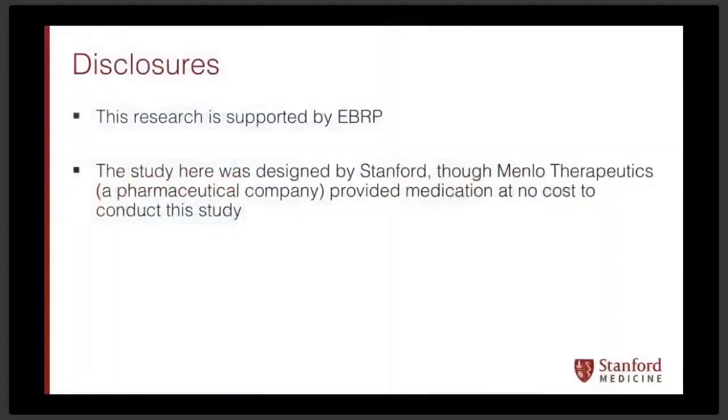In terms of disclosures, this research is supported by EBRP, and the study here was designed by the team at Stanford, though Menlo Therapeutics, a pharmaceutical company, provided medication at no cost to conduct the study.